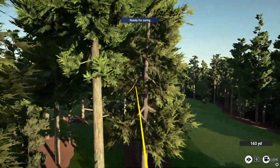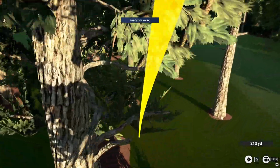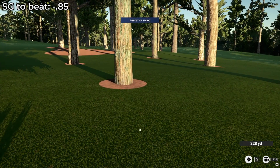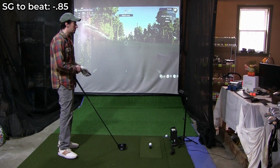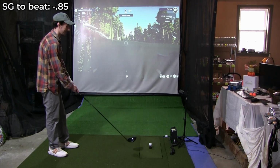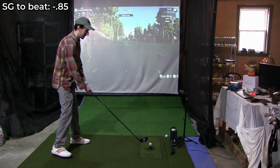Oh no, we're pulled, we're heading towards trees. Can it get through? Can it navigate? No, that could be the death sentence for the TP5. That's a tough look. Well, we've seen balls that we thought were dead in the woods move on, so it's not out of the question. We have to hit a good drive here. Minus 0.85 is a rough number though.